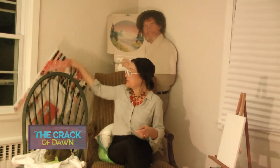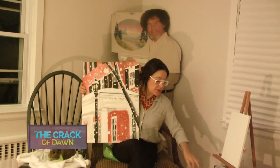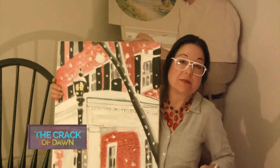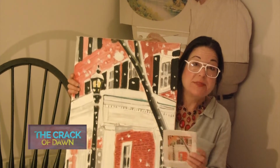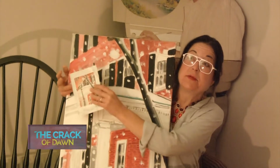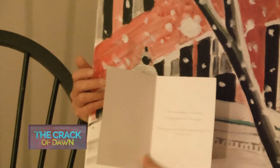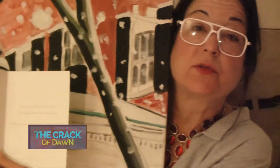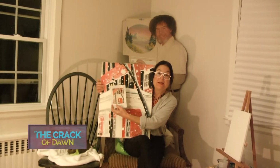I did Miss Porter's school, the front building, which is called Maine. And they made it into their Christmas card in 2012. So I think it went to Oprah Winfrey. It probably went to, I don't know, whoever went to Miss Porter's school. Definitely Oprah Winfrey got one. But I haven't heard from her. But anyway, here it is.